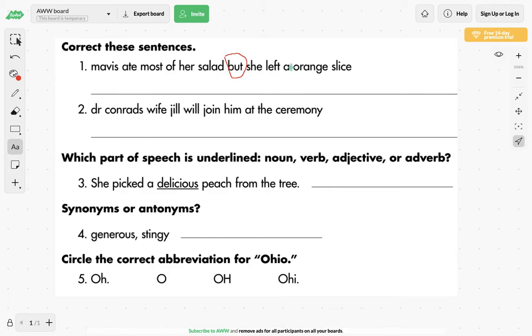Now, in this sentence, like I said, the conjunction is right here. I've circled it for you. So when you have a conjunction and it's combined two complete sentences, because Mavis ate most of her salad could stand alone as a sentence, and she left a orange slice could stand alone as a sentence. But we wanted to combine them together to make a better sentence. And when you do that, you have to have a conjunction and you have to have a comma before the conjunction. So you always put the comma before the conjunction, and another way to say it is where the first period could go. Okay, so keep that in mind when you correct this sentence.